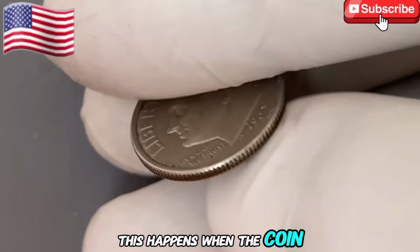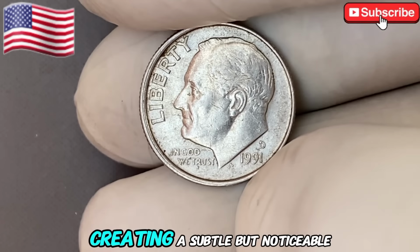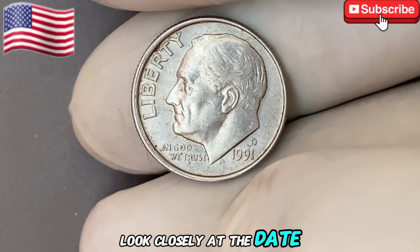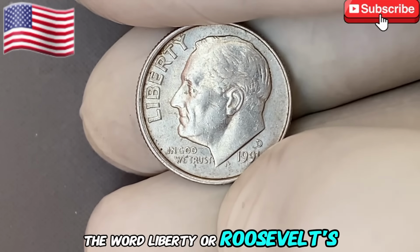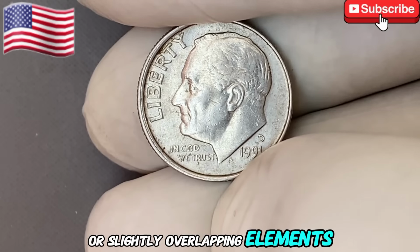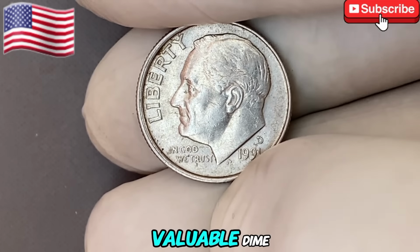One of the most exciting errors to watch for is the double die variety. This happens when the coin is struck twice by the die, creating a subtle but noticeable doubling in the design. Look closely at the date, the word Liberty, or Roosevelt's portrait. If you see a shadow effect or slightly overlapping elements, you could have an extremely valuable dime.